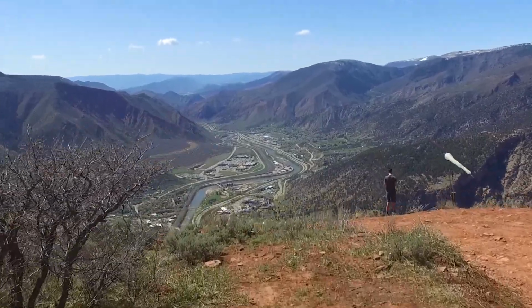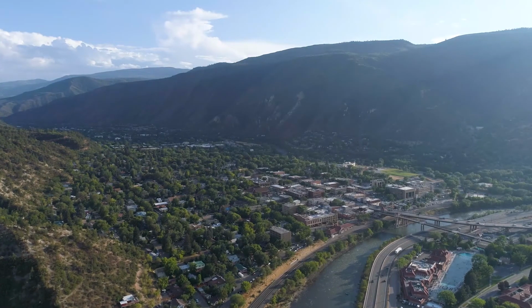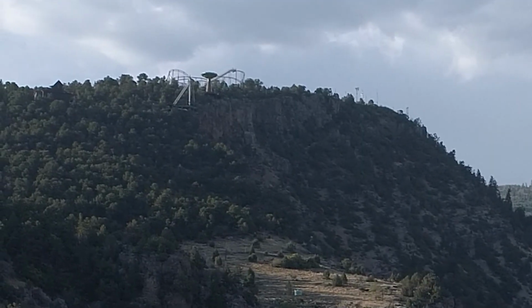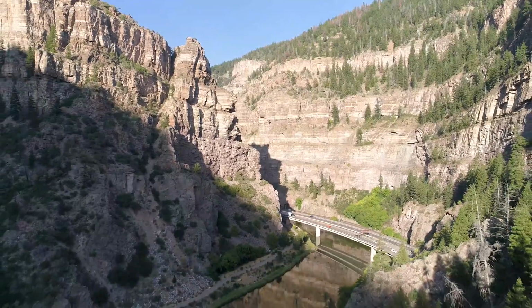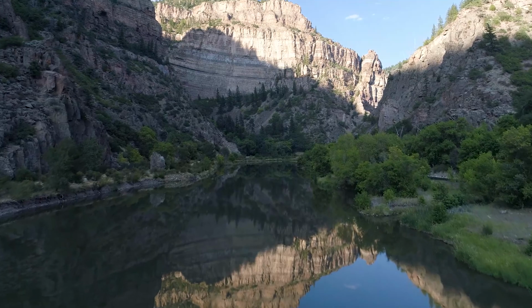All right, now we got the Glenwood Springs Crystal River area. The town of Glenwood Springs is just amazing. There are 2 hot spring resorts in the town itself, along with an amusement park and tons of restaurants and attractions there. If you want, you can go rafting down the Colorado River through the town or through the Glenwood Canyon, and of course take Interstate 70 through the Glenwood Canyon.